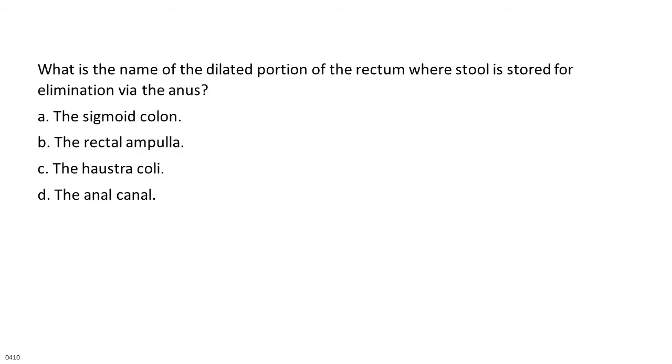What is the name of the dilated portion of the rectum where stool is stored for elimination via the anus? A. The sigmoid colon. B. The rectal ampulla. C. The haustra coli. D. The anal canal.